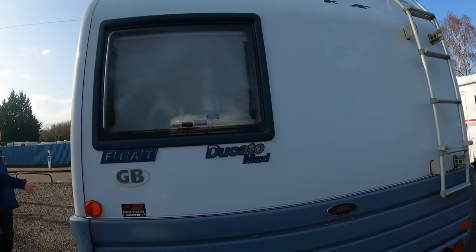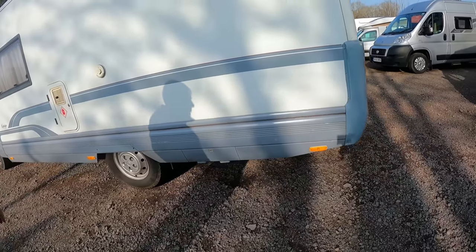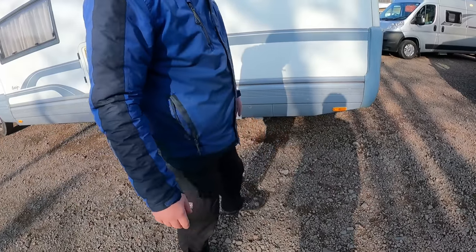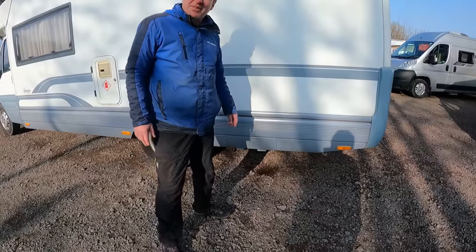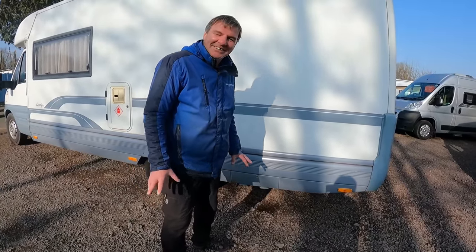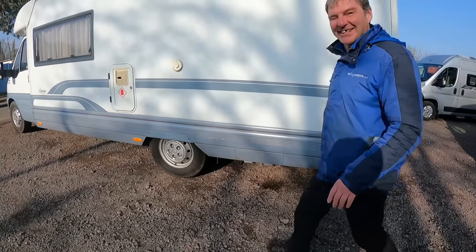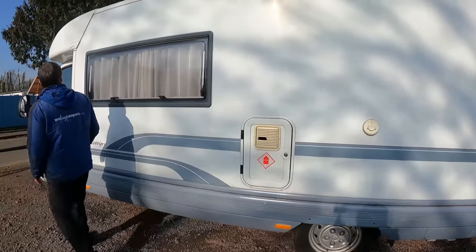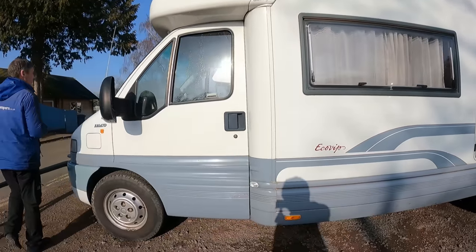Why is the toilet on the outside, Kev? Because it goes into a black tank. Right. Not grey, not blue. It's got a handle there. It's like the American RVs. Yeah, gas locker. I think we've covered it all. So, shall we get inside and have a look at this Ecovip?